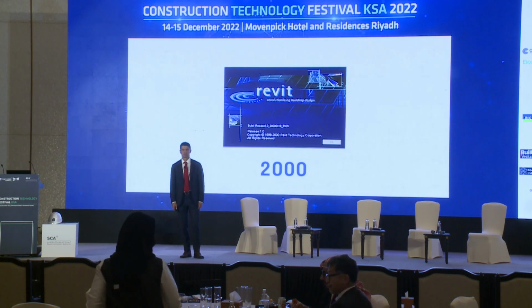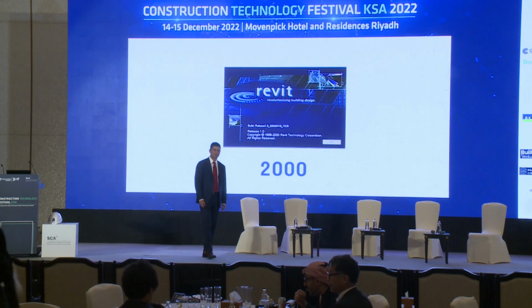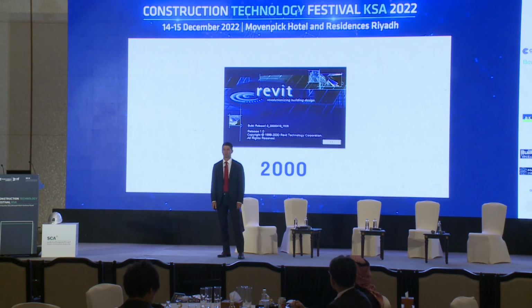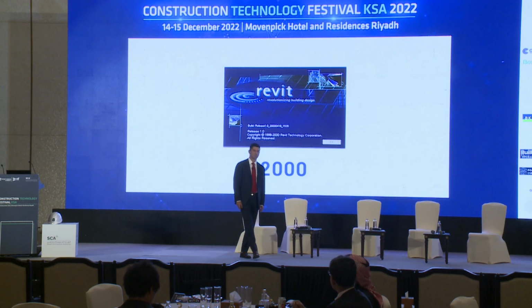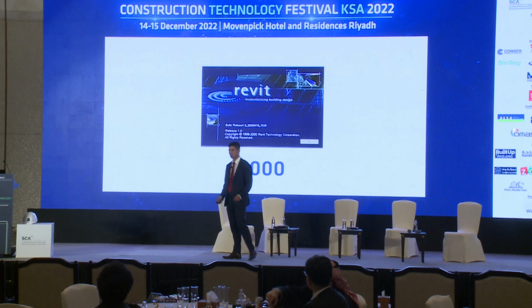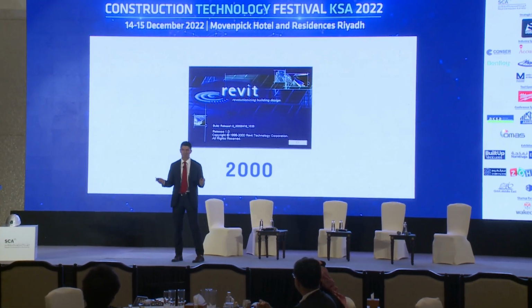Year 2000. Revit was introduced by Revit Technology Corporation. In year 2002, Autodesk liked the idea of using BIM and took Revit on board. And it changed the entire industry at the design stage.